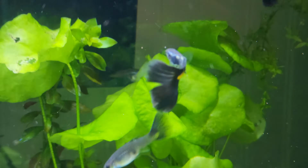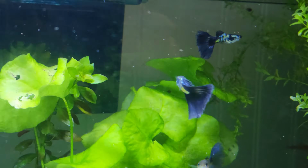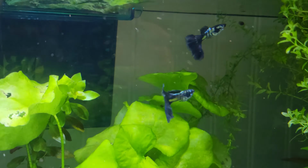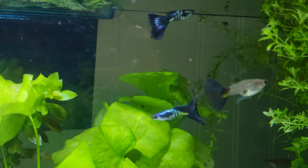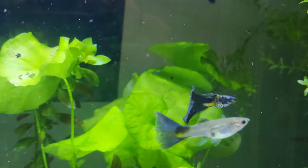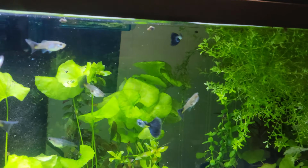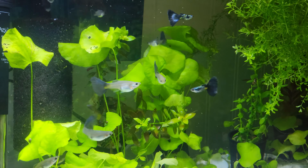We got these in just last week. They've been in about a week. And you can see the blue Galaxy tail and then the yellow bar on the males. Really a nice contrast. Now the females also have that yellow bar, but it's just not as bright yellow. But anyway, this is the blue Galaxy, and we hope soon to have fry.